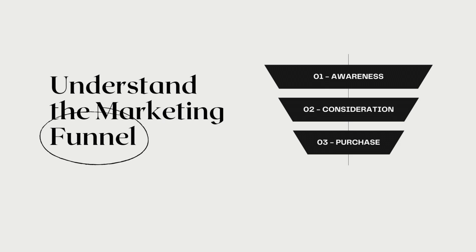Why this funnel is also so important is because it helps you give a framework of how to think about the customer journey. The messaging and the strategy that works for awareness isn't the same messaging and strategy needed right before a customer makes a purchase. There are 3 parts to the marketing funnel: awareness, consideration, and purchase.